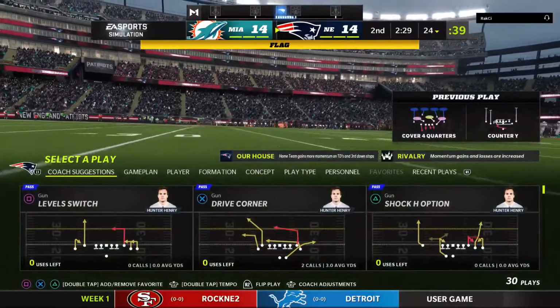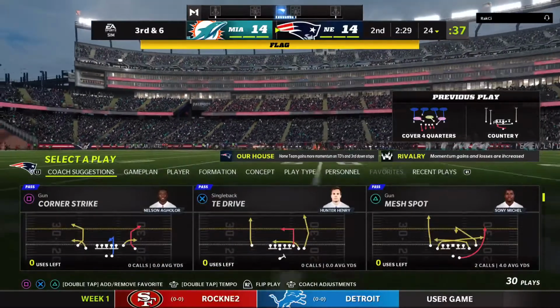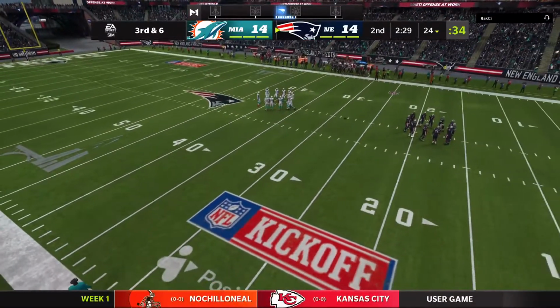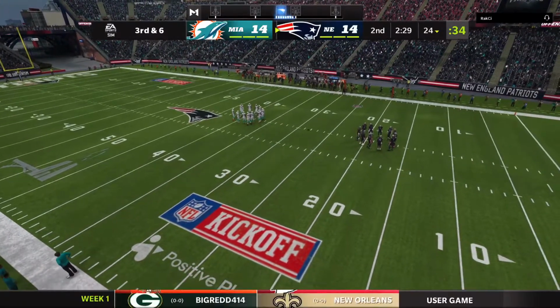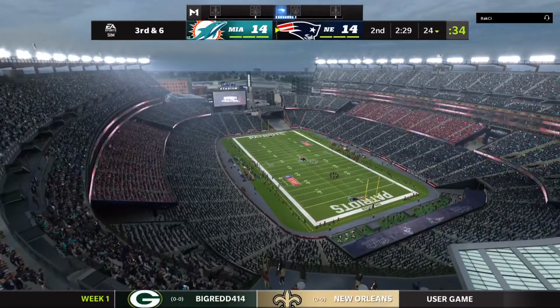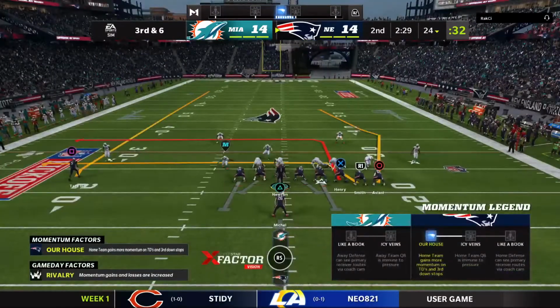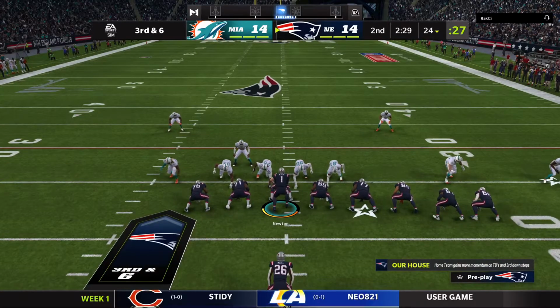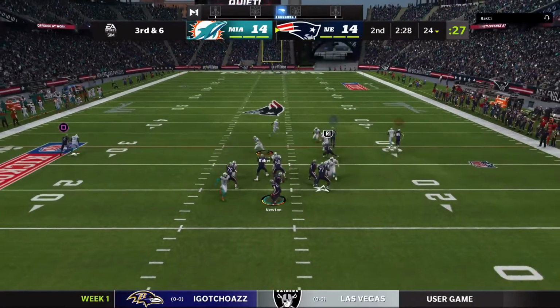Be accepted, of course, and that moves him back 5. Bad time to get a delay of game penalty there. Not that there's a good time, but that makes it 3rd and 6. Newton now to throw.